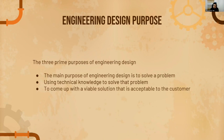The second purpose is using technical knowledge to solve the problem. So not guesswork, or knowledge from a different field that we try to implement in engineering design. It will not be viable. Let's say I have knowledge of cooking, only then can I make a good recipe. If I only have good knowledge of engineering, I can't measure the right amount to give a good taste in a recipe.